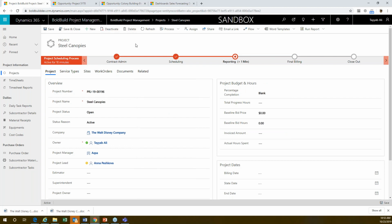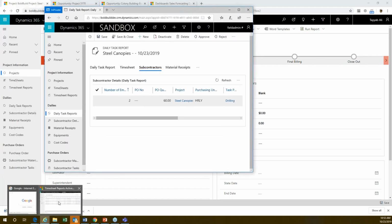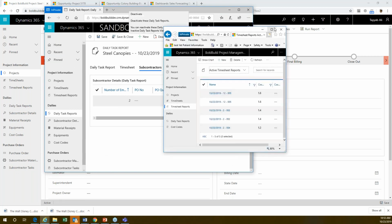The last thing I want to show, last but not the least, is the integration with the accounting systems. I want to show you that if I go back in as an accountant in the system, so let me just do that. I'm logged in as a test account here.